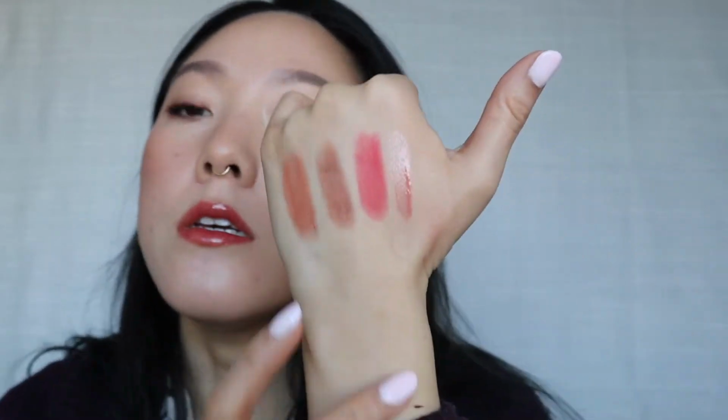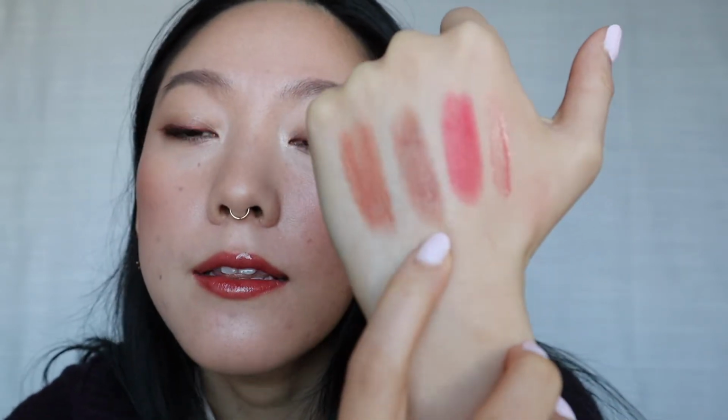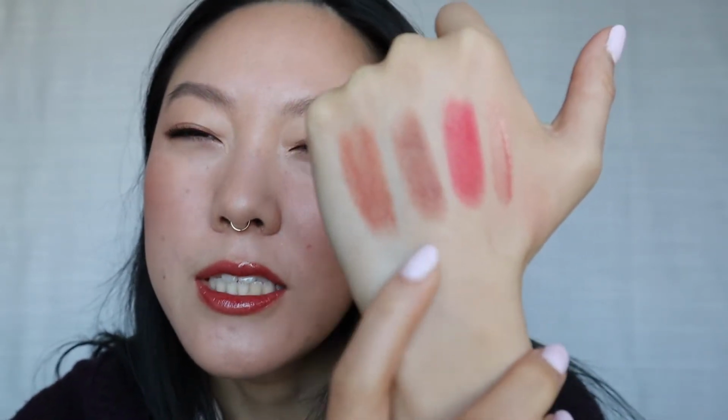Alright, so here are the products swatched on my hand, and I'll also show them in lip swatches. Here is Cake, Leo, and Zip. Leo and Cake are similar in depth, but Leo just gives a very brownie tint to the lips, whereas Cake gives a very peachy tint. Zip, not a tint on me, it's a very bright red, inspired by the zipper on the plastic bags that all of their products come in.